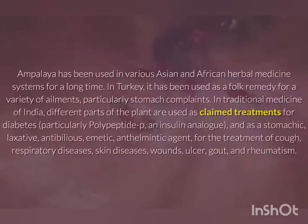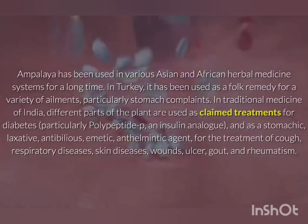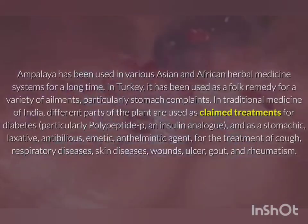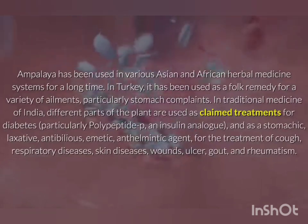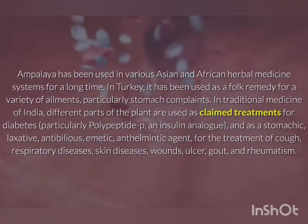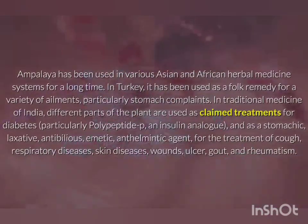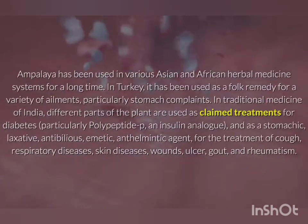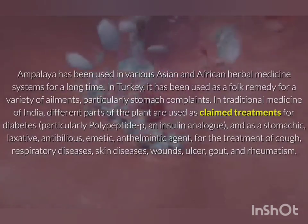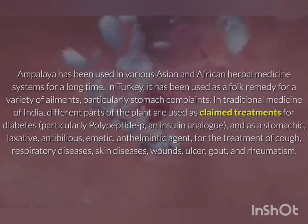Uses. Impalaya has been used in various Asian and African herbal medicine systems for a long time. In Turkey, it has been used as a folk remedy for a variety of ailments, particularly stomach complaints. In traditional medicine of India, different parts of the plant are used as claimed treatments for diabetes, particularly polypeptide P, an insulin analog, and as a stomachic, laxative, antibilious, emetic, anthelmintic agent, for the treatment of cough, respiratory diseases, skin diseases, wounds, ulcer, gout, and rheumatism.